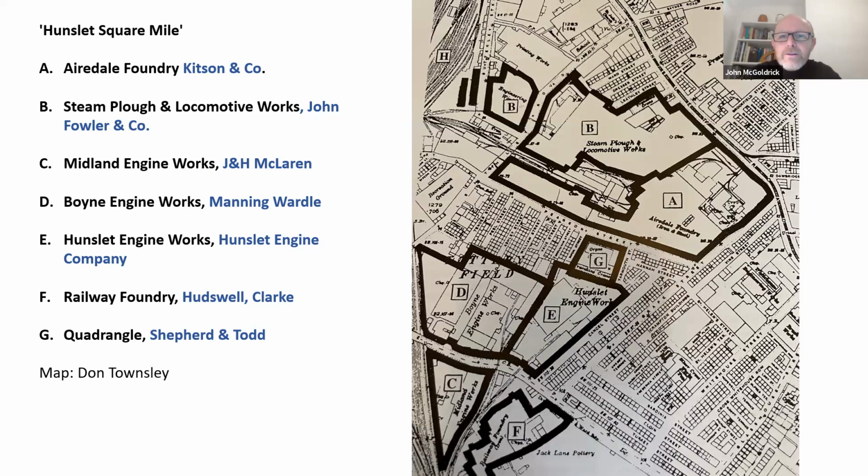This was the site of probably one of the most picturesque scenes in the 1830s, where the company of Todd, Kitson and Laird unleashed the locomotive Lion, which was made for the Liverpool Manchester Railway, upon the world. It was actually built in a former textile mill, which is quite a nice metaphor for how the engineering trade in Leeds evolved from the textile industry. Building this locomotive, they were sharing space with textile machinery at the time. When it came to release the locomotive, they had to knock down walls to get it out and unleash Lion upon the world.